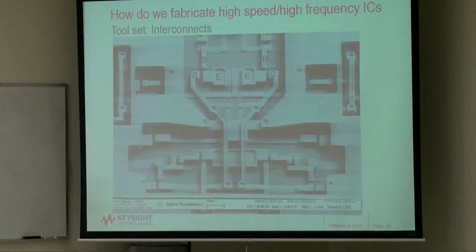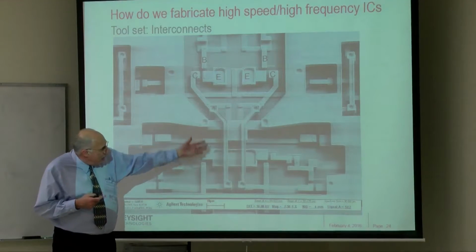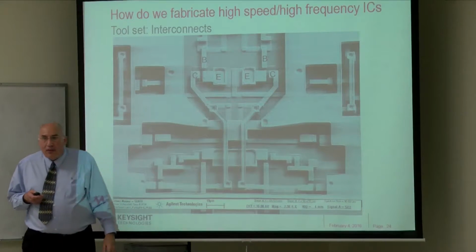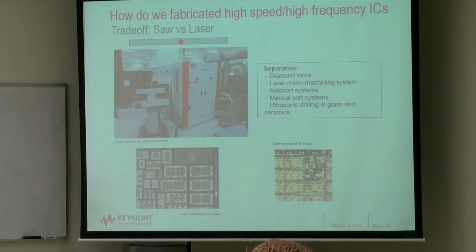And then when you're done, you get something that looks like a little city. This is a very magnified SEM view of a couple of the transistors in one of these ICs and the interconnects on different levels. And the engineer that provided this picture a while back used fuming nitric acid to remove the dielectrics to get that picture.